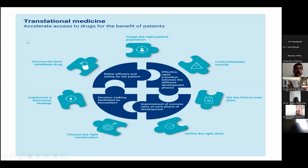So this is the summary of what we are going to call, from bench side to bedside. The bench side is whatever genomic research we are doing in the lab. It should be practiced at the clinical level, and it should be beneficial to the patients, so that he does not unnecessarily suffer from adverse drug reactions. He should be put on the right drug straight away, from day one. Whatever points I have given here can be specifically ensured from day one, and the best efficiency and safety for the patient has to be ensured at all levels of treatment and during his hospital stay.